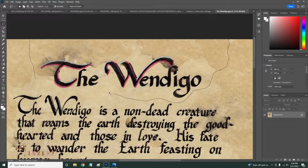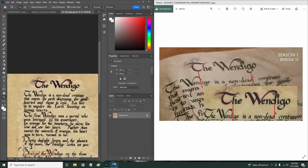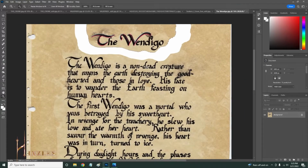And like that. And then if you were to correct this, let me pull up my little reference. So the way that I would probably do this is you probably want it just to shrink it. So it met probably right there, and the O was right after dead. So like that. Okay. So that's probably the proper proportions of the Wendigo.